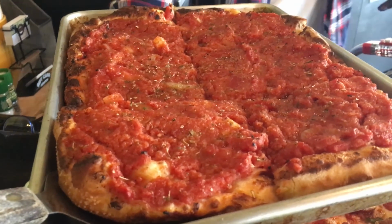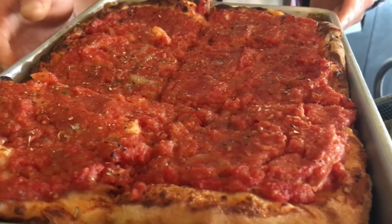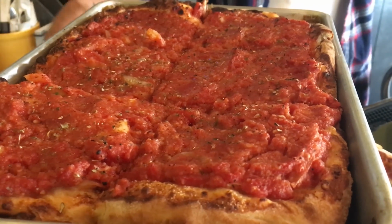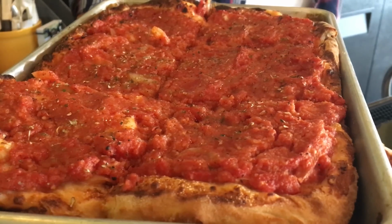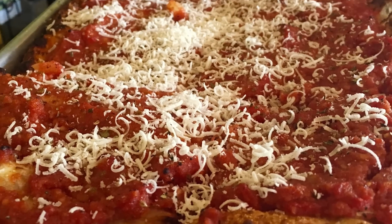And then the other one was the Sfacciuna. It's a thicker crust of dough that then gets studded with real Parmigiano Reggiano cheese, and then baked and gets coated with a sweeter Sicilian-style sauce on the top. And it is very, very simple, very, very rustic, and very traditional.